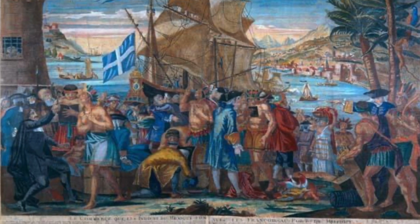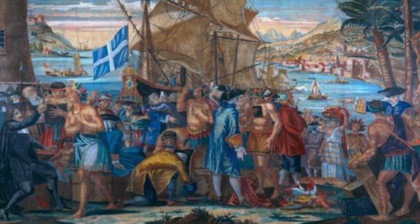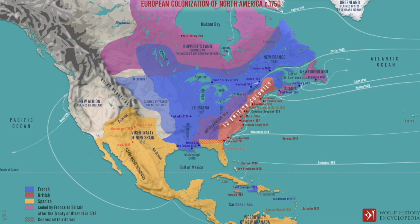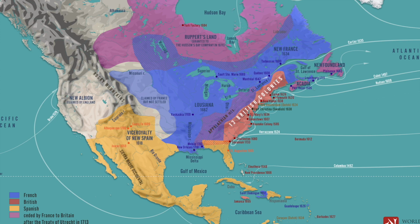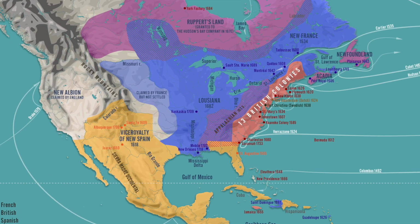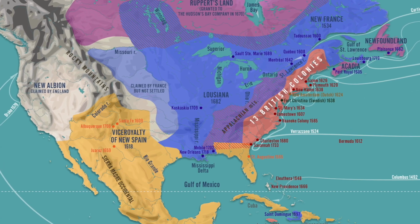Despite setbacks, multiple European crowns laid claim to various parts of Mississippi. France claimed it in its entirety as a part of the aforementioned Louisiana. The English claimed the northern part as part of the Georgia colony, whereas the Spanish staked a claim on the southern section as part of Spanish Florida.